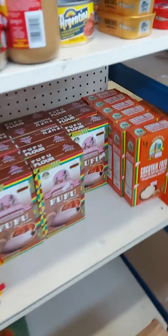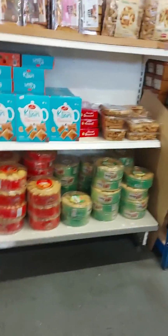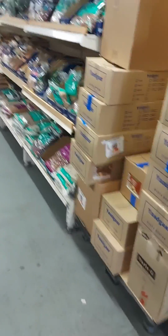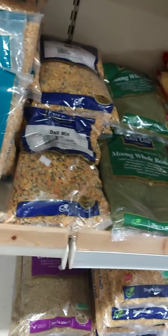There's some peanut butter. I did not know that they're doing some peanut butter in there. I was just going to give you a wee tour around the Asian shop. There's some, I think, sweets from, are these tropical? Don't know. These are little sweet something. Little split peas. These are split peas. Very nice.